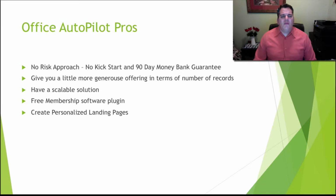I think they give you a little bit more generous offering in terms of the number of records. So if you are a business that relies on a lot of records, I think this is definitely something that you should look at. I know there's a lot of internet salespeople out there that have huge lists, and total cost of ownership is probably going to be a little cheaper with Office Autopilot, just because they give you more records in their system, and database space is not cheap. And I think that's great.